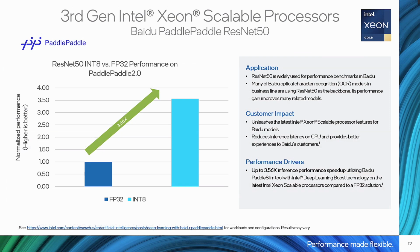So here, if we see the left curve, there is a performance benefit we can see from FP32 to Int8, where it provides a 3.56x performance boost from FP32 to Int8. This is the benefit of getting low precision inference.